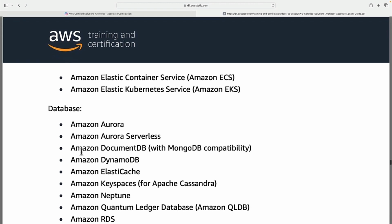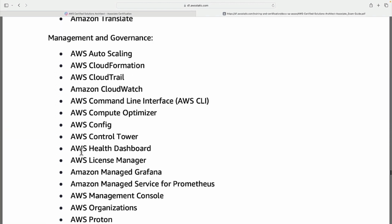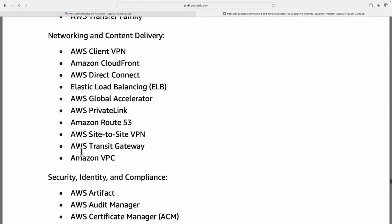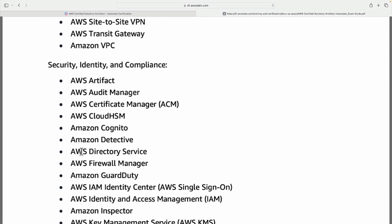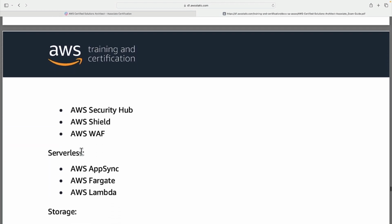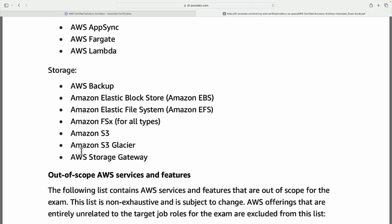Now, again, I'm not going to read through every one of these. You can see there's a lot of services. I think at the last count, there was over 150 services. So it is a lot, but quite a few of these probably won't appear on your exam because they come up in the odd question here and there, and the questions are randomized in such a way that you might not see coverage of quite a few of these services. So don't worry too much about that. Just make sure that you're enrolled in a very good training program that makes sure that it covers the correct services at the right depth.